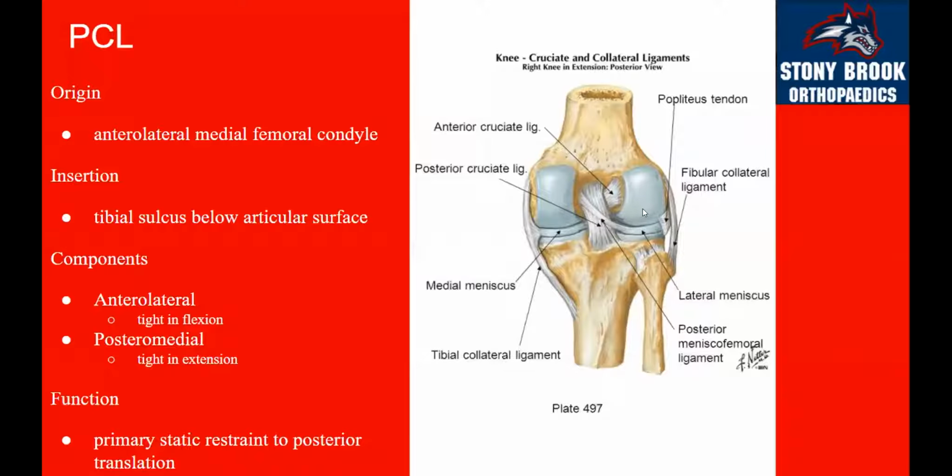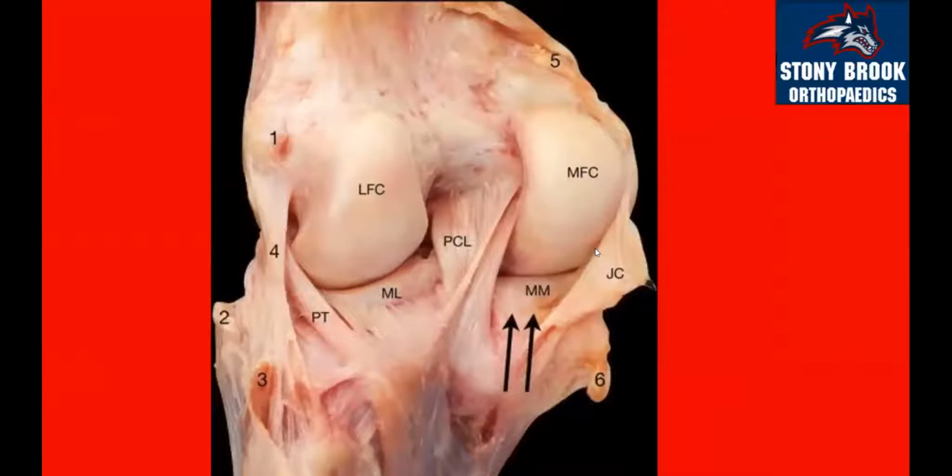So this is a posterior view of the knee, as opposed to before when we looked at our ACL, where we looked at it from anteriorly. And you can see here's your PCL. So this is a gross anatomy PCL again.